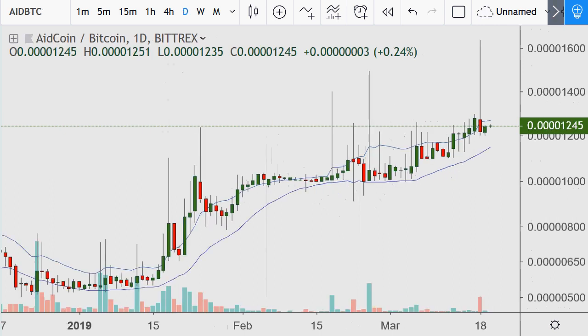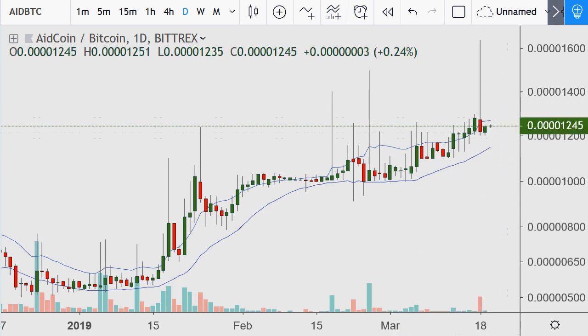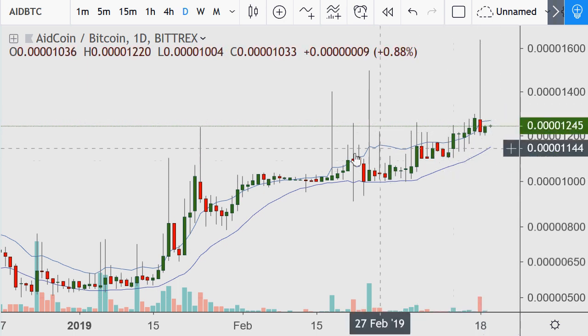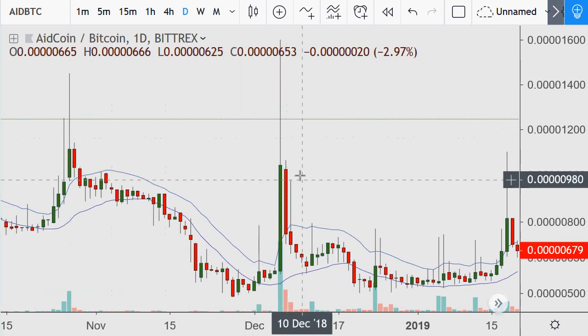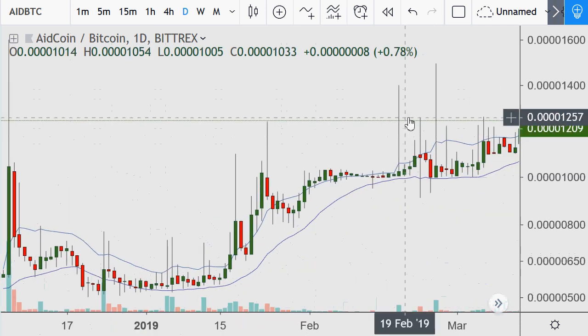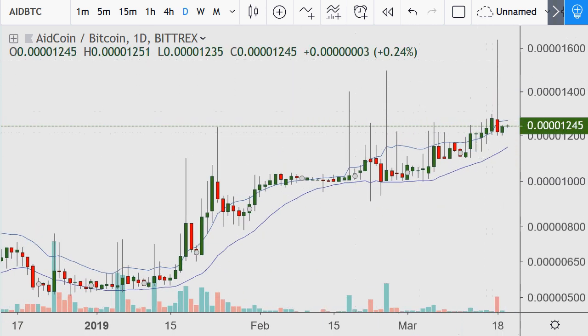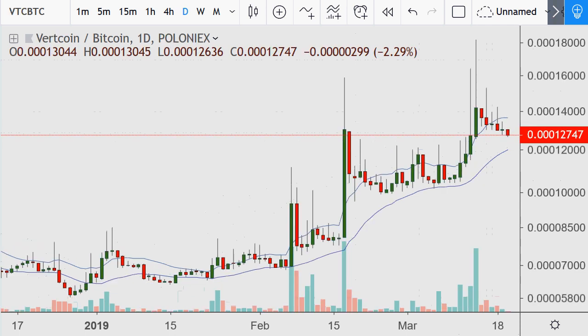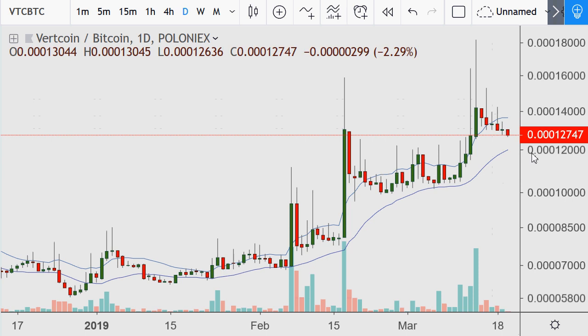AID coin against Bitcoin continues its nice little setup as it continues to show strength amongst its 18 average of highs. In so many of its previous great moves, it rallies high and then comes back to where it came from, which shows the importance of having sell orders ready to go with markets like this. Vercoin can make a similar case for sell order importance as well.